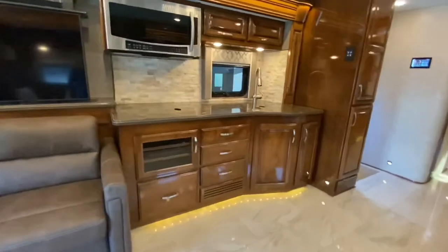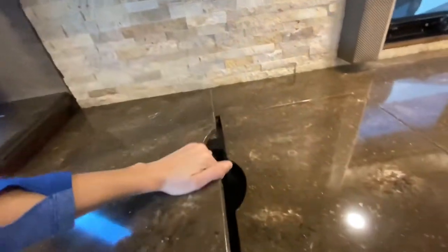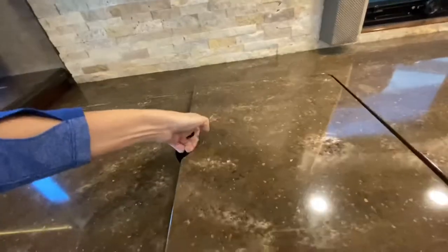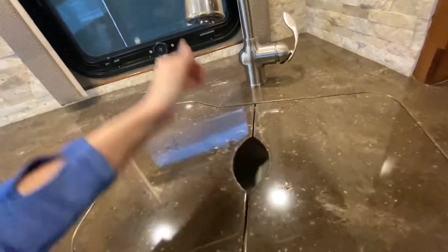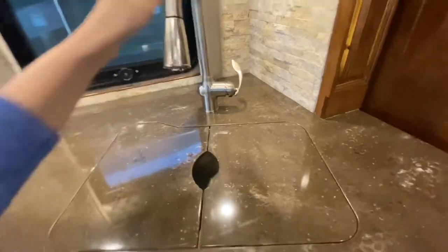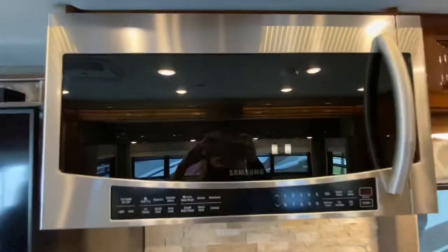Into the kitchen, we have solid surface countertops, a two burner induction cooktop. We have stove and sink covers. This is just a one basin sink, a pull out faucet, and tons of storage space. We have our convection microwave.